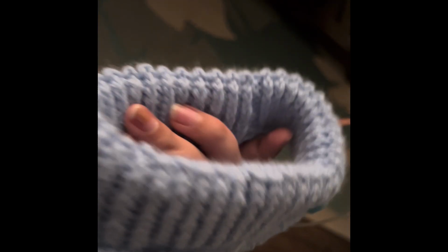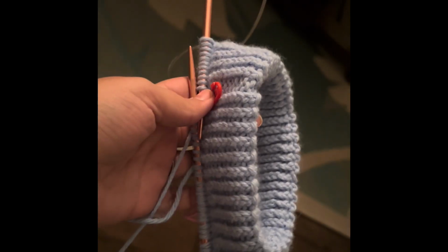I haven't done the knit all around. That part is mostly just for me, so I remember where I left off. But yeah, this is where I'm at.